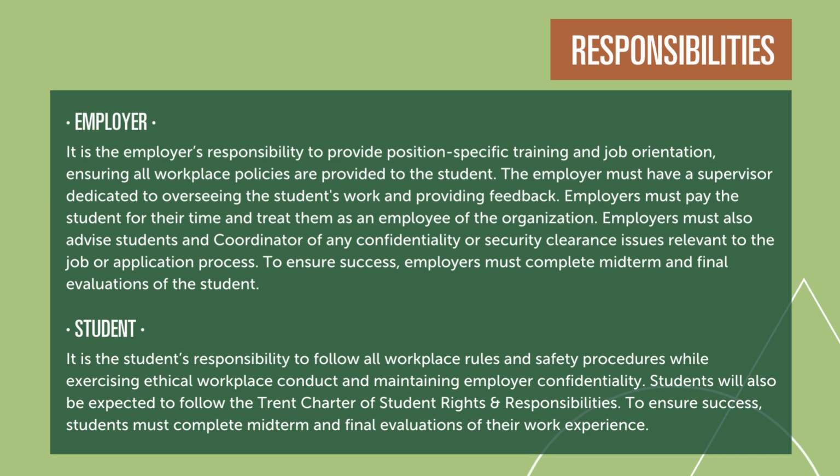It is the student's responsibility to follow all workplace rules and safety procedures while exercising ethical workplace conduct and maintaining employer confidentiality. Students will also be expected to follow the Trent Charter of Student Rights and Responsibilities. To ensure success, students must complete midterm and final evaluations of their work experience.